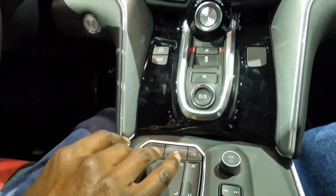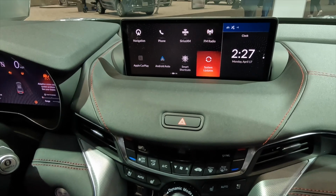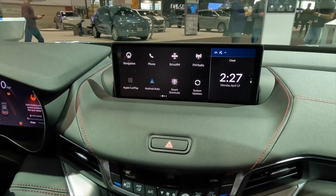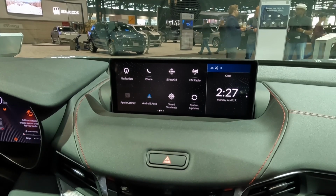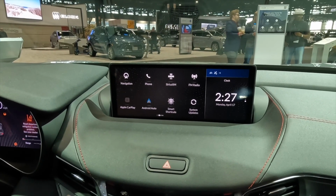And again, once you get used to it, right, it's one-to-one positioning, right? So it's kind of looking where you want it to go and placing your finger there on the trackpad. There is new software in here, which makes it super fast and responsive. And an update for 2024 is that you get wireless Apple CarPlay and Android Auto compatibility. Yeah, that is definitely nice.